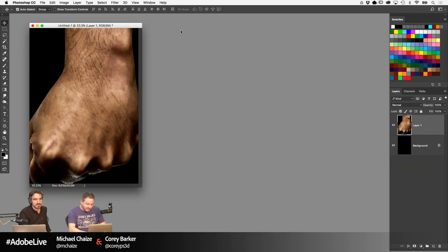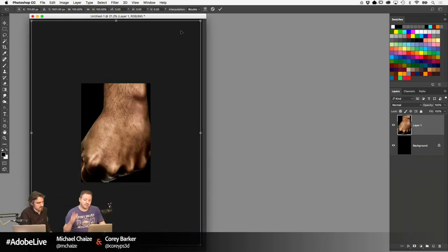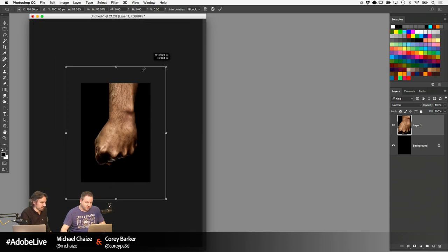So now, obviously, I drag it over. It's large because it's high res. So I'm going to press Command-T and then Command-0 if you didn't know this trick. When you press Command-T and activate Free Transform, press Command-0 and it will expand the document so you can see the control box. So now I'm going to hold down Shift-Option and scale the hand down.